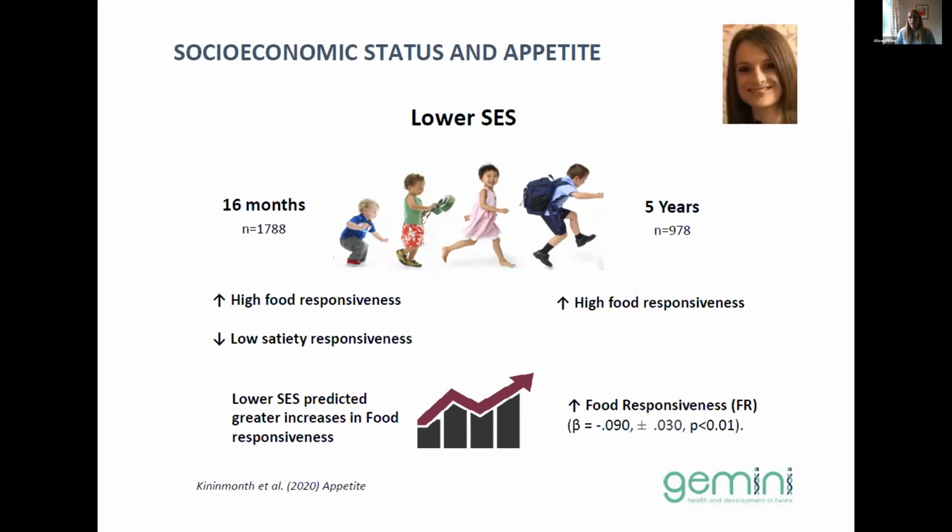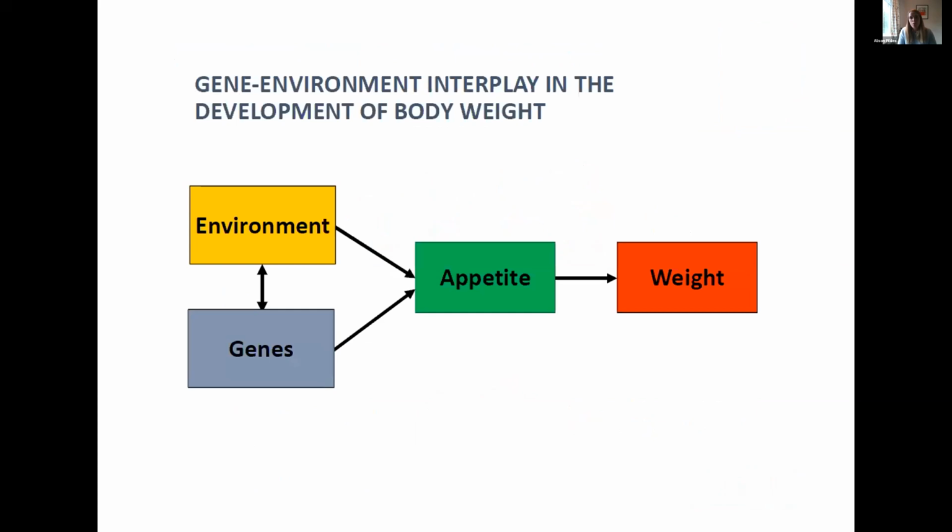So the children growing up in lower socioeconomic status households showed bigger increases in their food responsiveness, so the extent to which they displayed avid appetite traits, compared to twins growing up in higher SES households. This demonstrates the influence of the environment, essentially, on the development of appetite and weight. But we wanted to look specifically at gene-environment interplay in the development of obesogenic behaviours and body weight. We were able to do this in Gemini because of the genetically sensitive design, and because we have collected quite a large amount of data on the obesogenic home environment as well, which I'll speak about in a second.